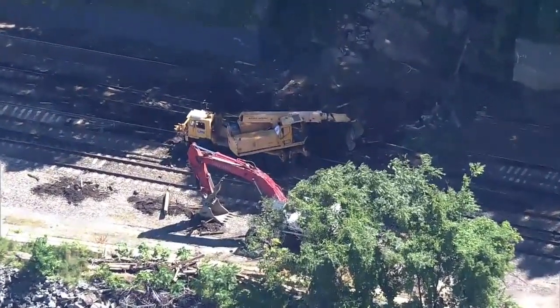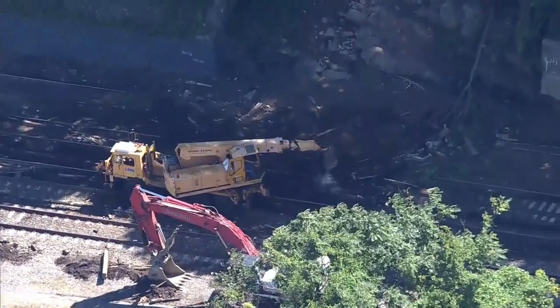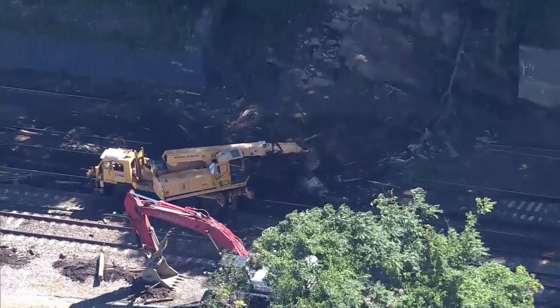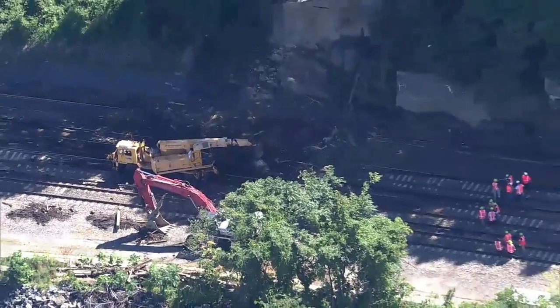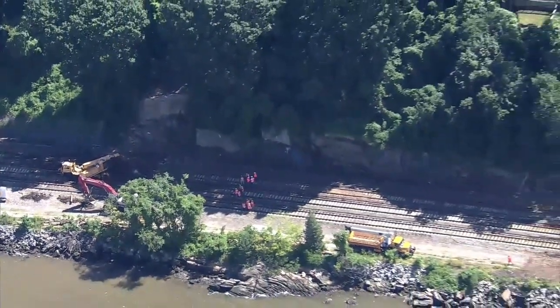But again, in Yonkers, Warburton Avenue, several places, three specific places where we're seeing the ground just simply eroding away, washing down onto the Metro North tracks. And that one spot in particular, taking part of a parking lot and washing some vehicles down the hill.